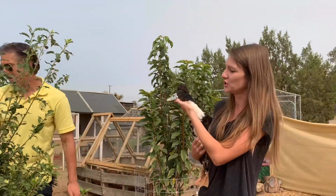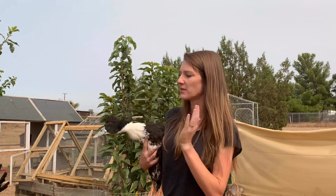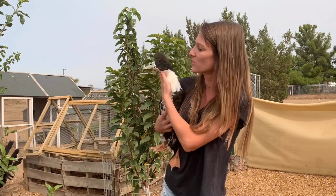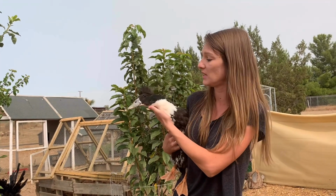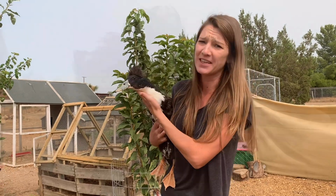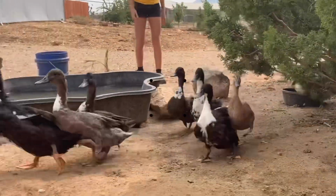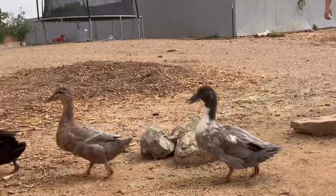No, I actually don't. In the past, we have clipped one side of their wing, because if you clip both sides, they have enough balance to keep flying. So you just want to clip one side. We want to give them the opportunity to get away if need be. So we actually leave their wings, and they are a little hard to catch. There they go. Let them out.